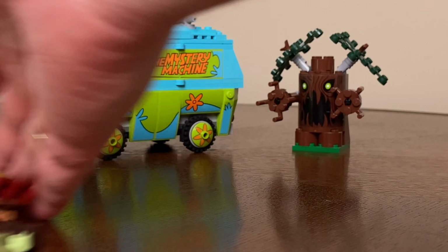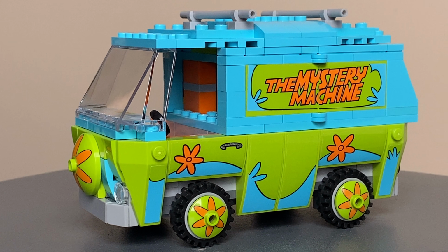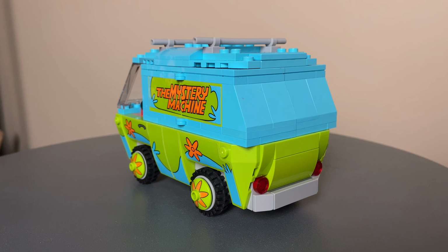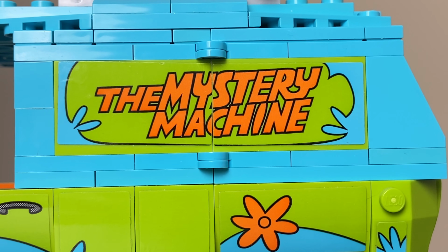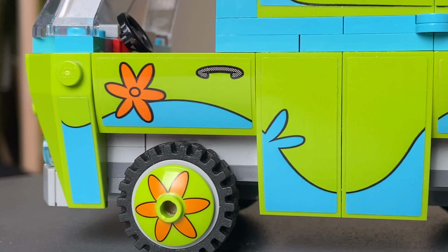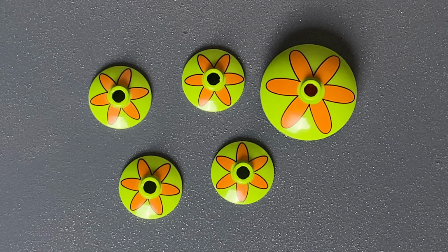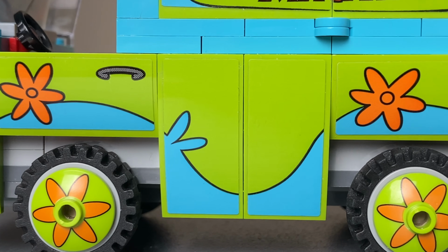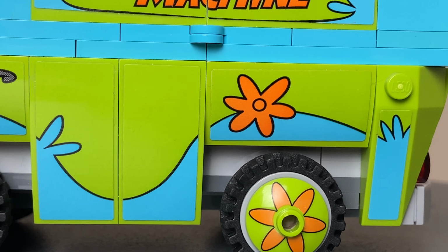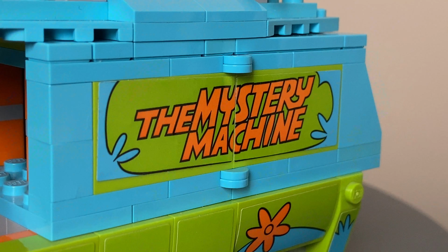With figures out of the way, we can finally check out the builds. Now, as I said, I love this Mystery Machine. The size, the colors, and overall silhouette are just perfect. But it is very sticker heavy. The machine itself includes a whopping 22 stickers. The only printed parts are these, and I'm pretty sure that's only because they don't do stickers for round curved pieces. I also have to say that I didn't apply them myself because, as I said, it's a used copy, but whoever did it has done a pretty decent job, especially with these two.